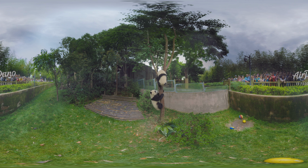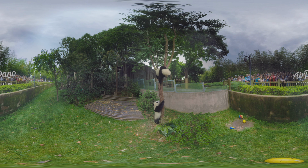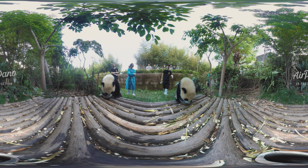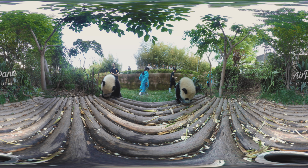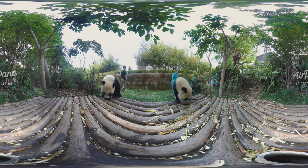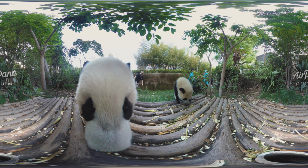The first inhabitants of the center were 6 panda bears that were rescued from dangerous conditions in the wild nature. 30 years later, the number of adult animals has increased to around 100. During that period, 176 bamboo bears were born within the walls of the center.